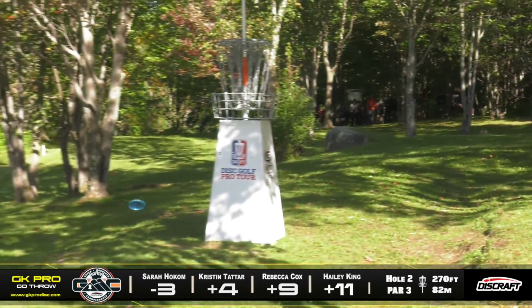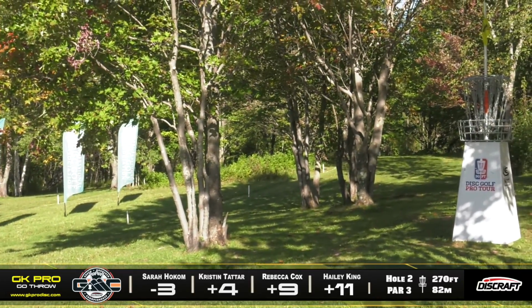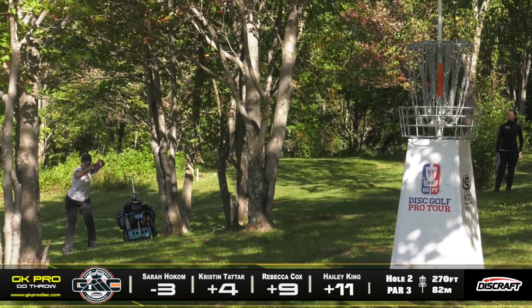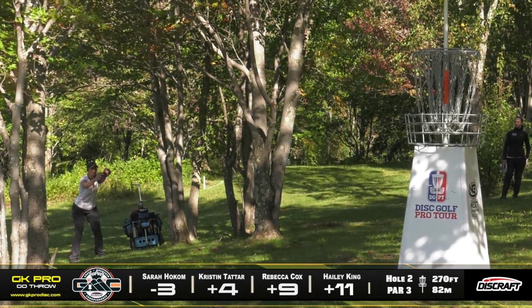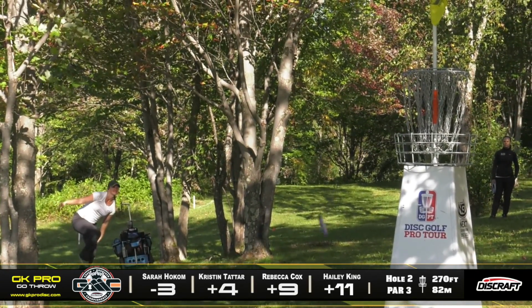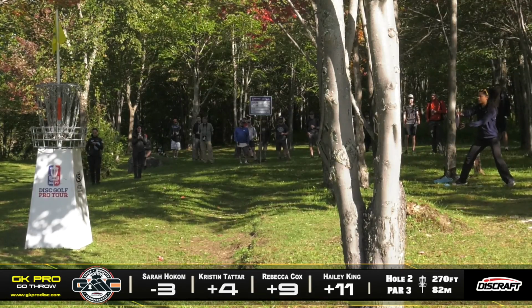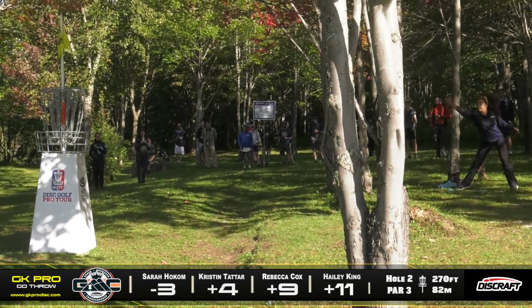Kristin laying up for her 3. And that's what works. I thought it rolled away a little bit further. I mean, it's a little far for an elevated basket early on in the round, but I think it'll work out. Oh, and Sarah with a really nice run, just barely hits off the cage, but she'll be tapping in for her par.